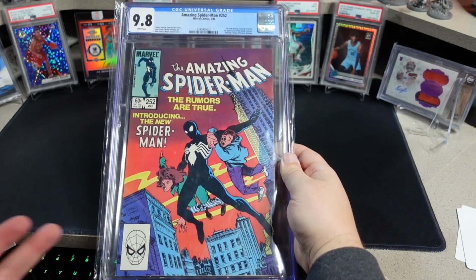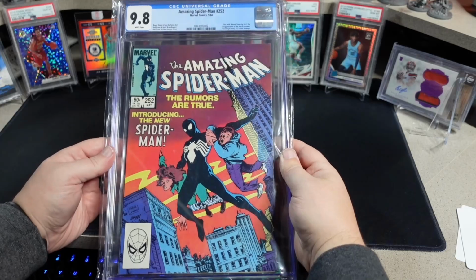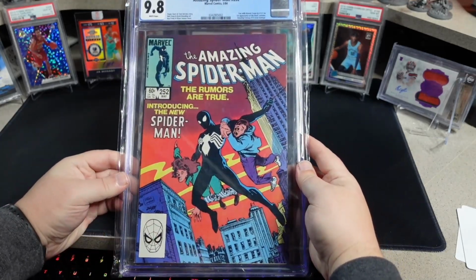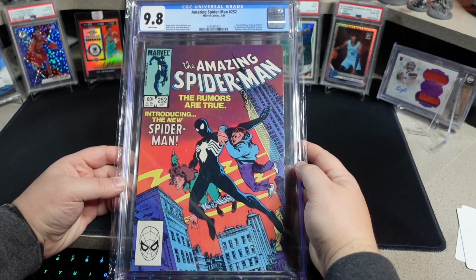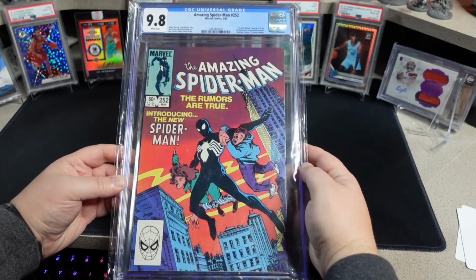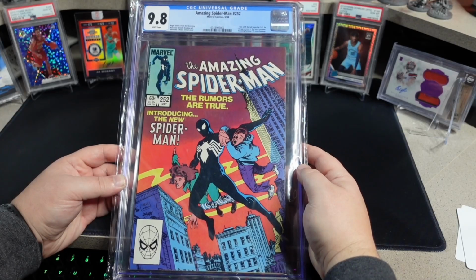And there is newsstands versions of this. I'm not a newsstand person. I do not chase newsstand covers. I understand they hold more value, but I actually don't like the way the barcode looks on a lot of them, and I don't want to pay the premium for them. So it is what it is. Might not be the smartest play in the world, but I don't really care. But absolutely iconic cover.